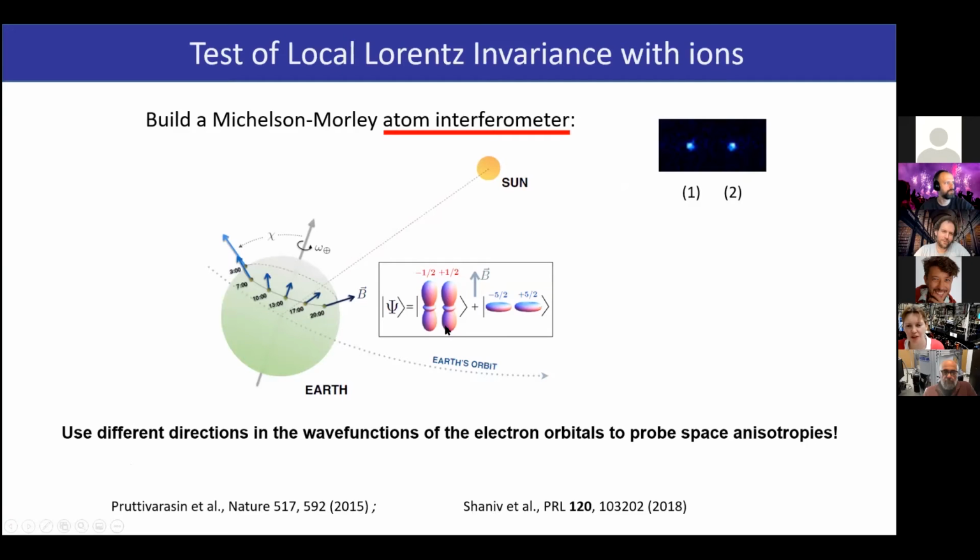So he prepared basically superposition states, or this was the proposal to go for the full entanglement then, to basically prepare different electron orbits. So prepare the wave function of the electron in a -1/2 state and in a -5/2 state. So we know that these electron orbitals look very different. So they have a very different preferred direction in space where you have the momentum of the electron. So basically these electron orbitals are very sensitive to different directions in space.